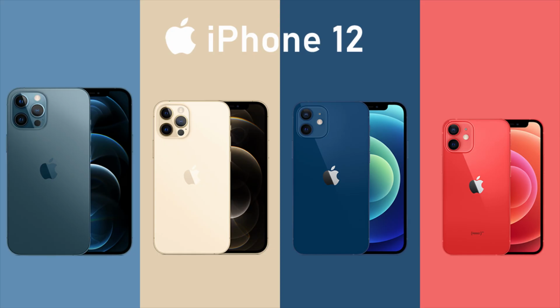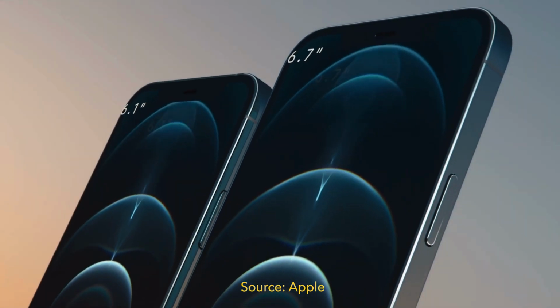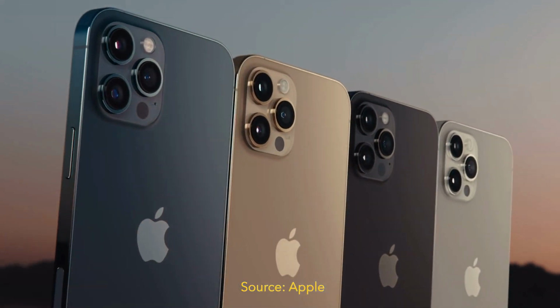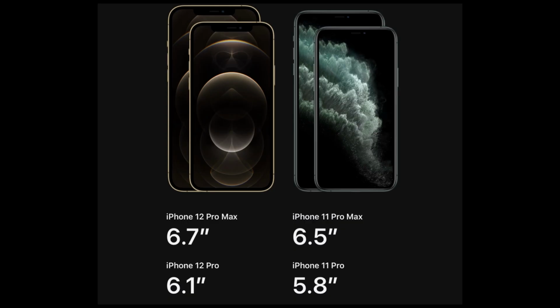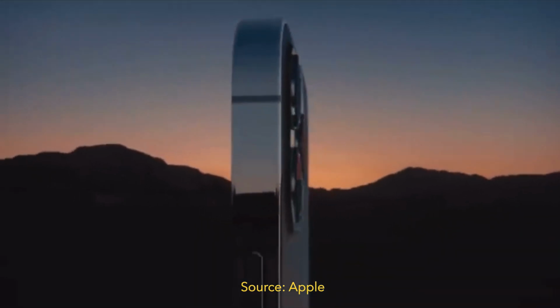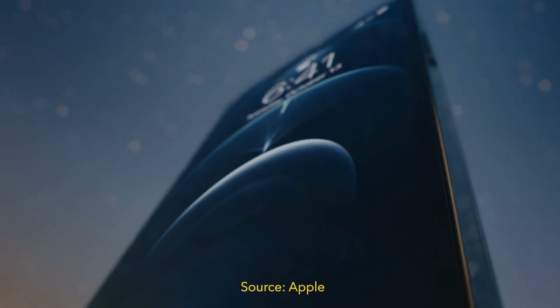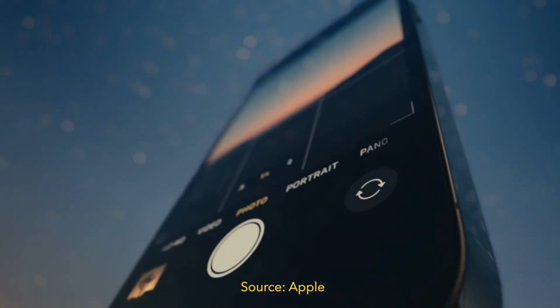Number two, all new sizes. Besides that regular iPhone 12, which retains the same 6.1-inch screen size from last year's iPhone 11, every other size is new. The 12 Pro screen size gets bumped to 6.1 inches from last year's 5.8 inch on the iPhone 11 Pro. And the 12 Pro Max gets bumped to Android territory massive 6.7 inches. The overall form factor still remains the same though. This was possible due to reducing those borders, which are even thinner now, making the whole phone look more modern.